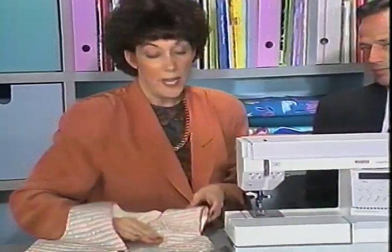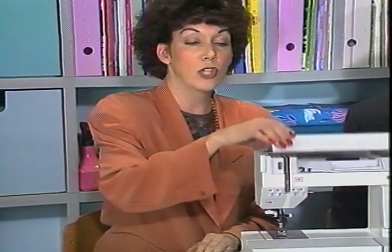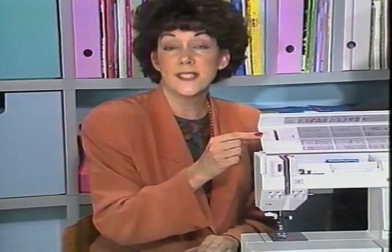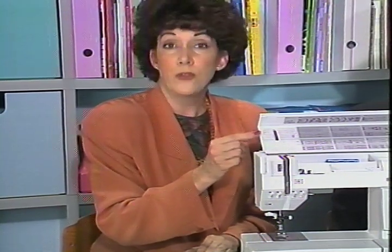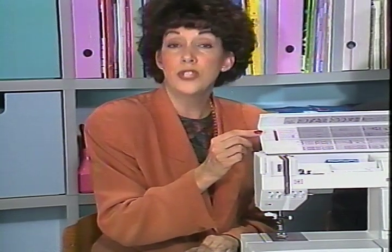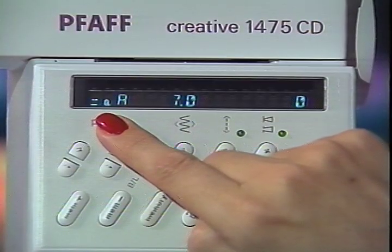I used the outline alphabet, much in the same way the purse was made. The alphabet styles are located here, inside the lid on the stitch chart, in the white area, just above the utility stitches. If you look, you'll see that the alphabet styles don't have program numbers. They start with symbols. They start with 2 dashes or an equal sign. After the dashes, there will be a lowercase letter to designate the style of alphabet.